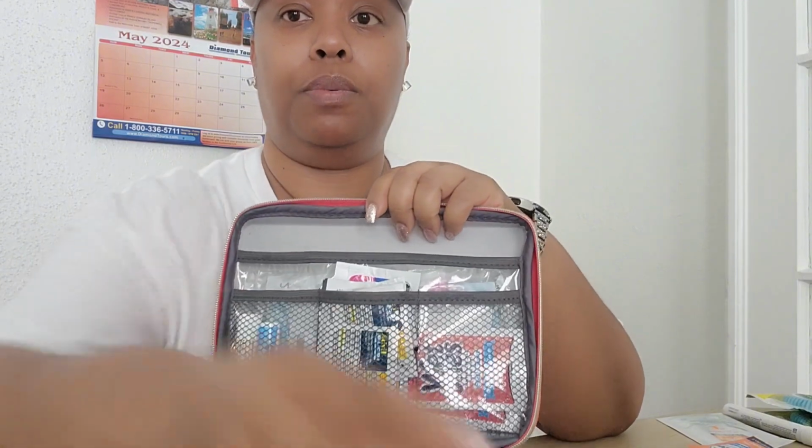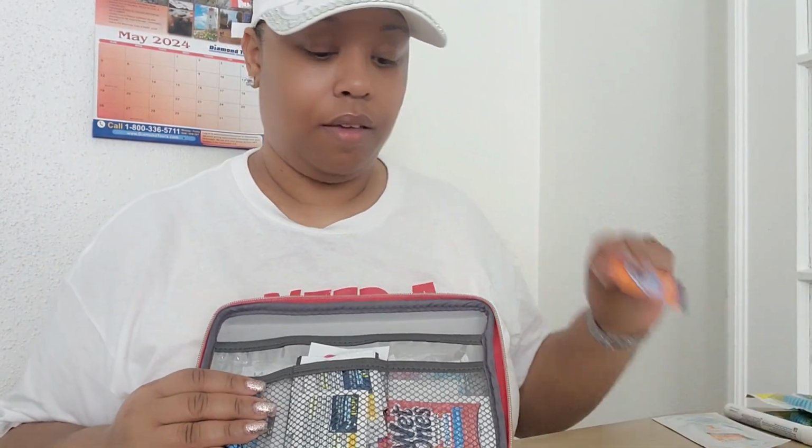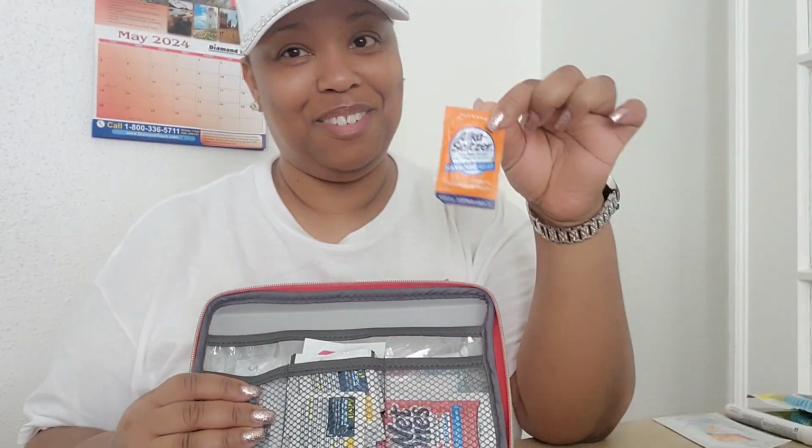Turn around so you can see where I'm putting everything. The Dramamine is here, and then the lip balm. And I have a packet of Alka-Seltzer. There's 2 tablets in here. It's hangover relief because I'm going on a cruise.